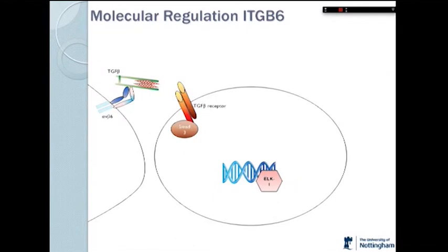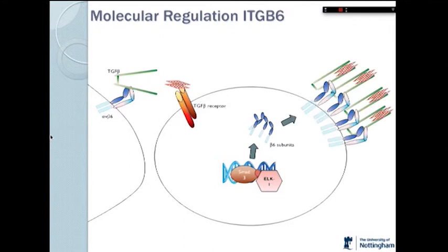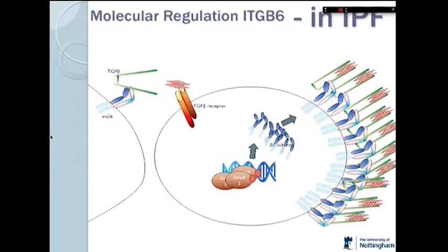Okay, sorry. So alpha-V beta-6 is expressed on the cell surface, bound to the latent TGF-beta binding complex. It can activate TGF-beta, which binds to its cell surface receptor, phosphorylating SMAD3, which translocates to the nucleus. Here, it activates transcription of the beta-6 gene, leading to increased expression of alpha-V beta-6 on the cell surface. However, in IPF, at least in some patients, there could be increased binding of SMAD3 plus decreased binding of ELK1, leading to more beta-6 transcription and even more alpha-V beta-6 on the cell surface.